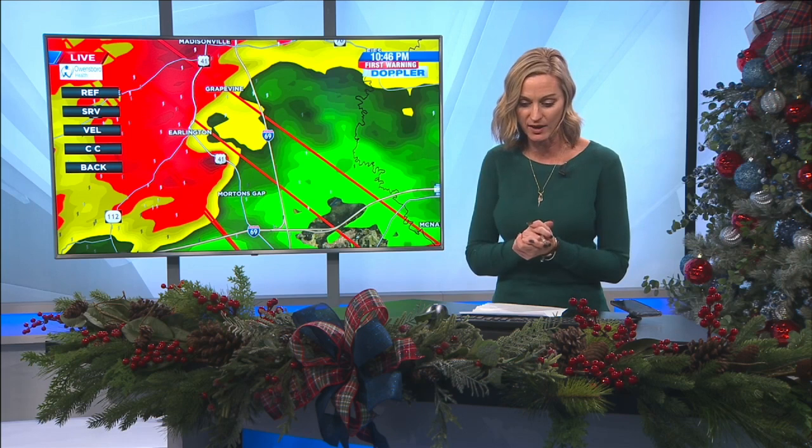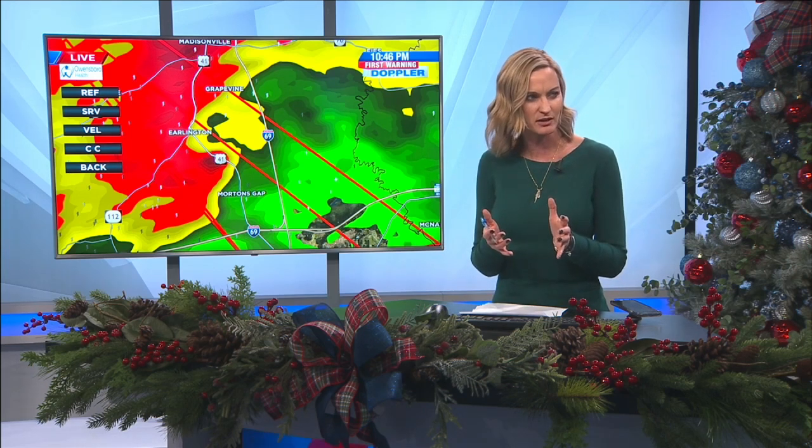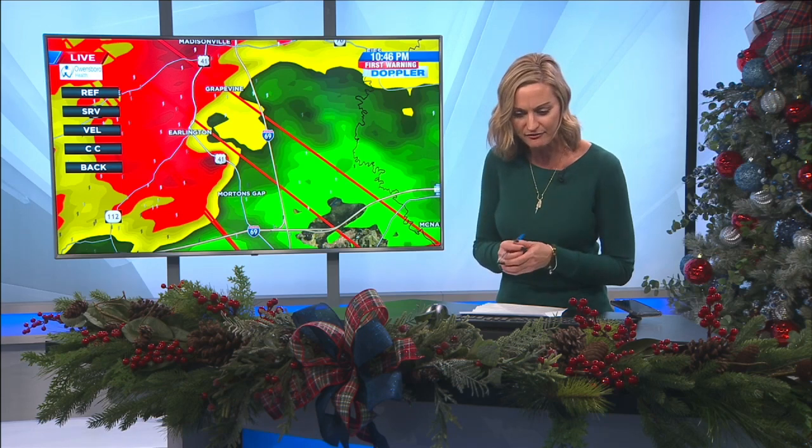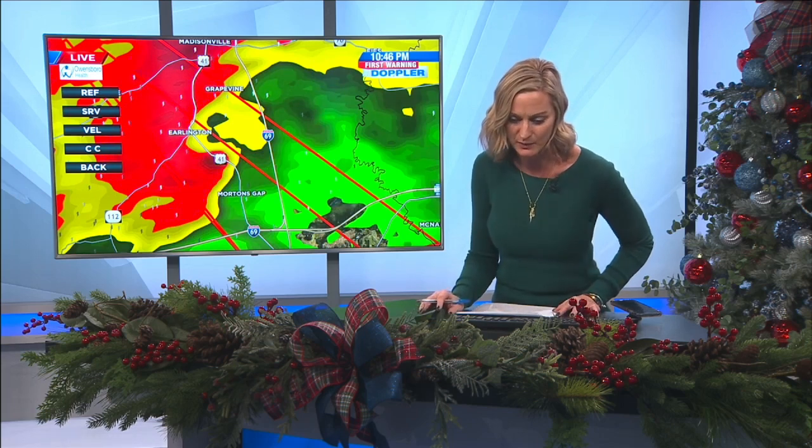So again, now we have the tornado emergency for Earlington and Afton, I'm not sure how you say it. Anton? No, Afton, Kentucky. That sounds like it should be Anton. Yeah, maybe they have it spelled wrong. It might be a typo in there.